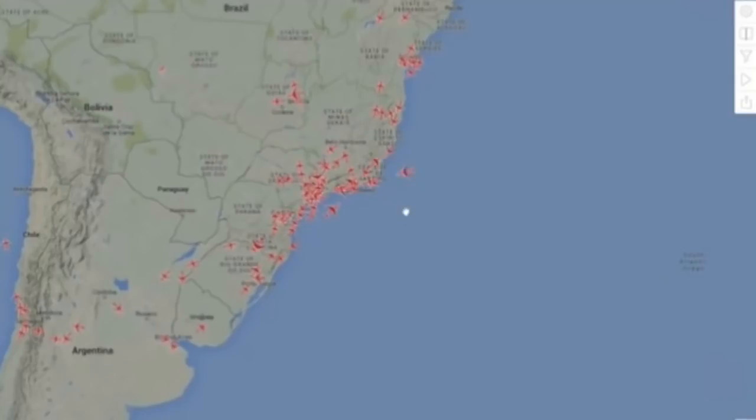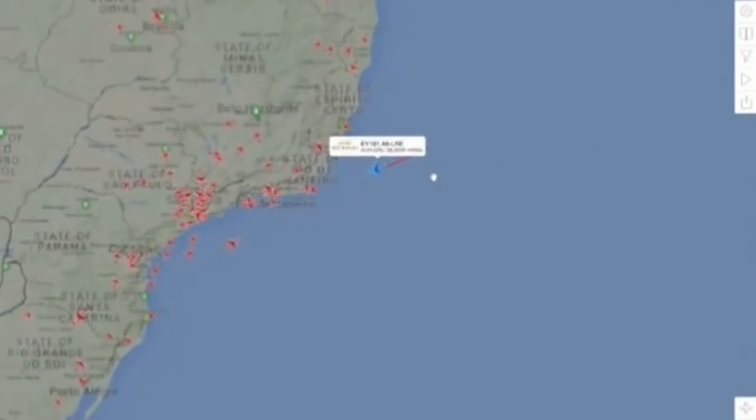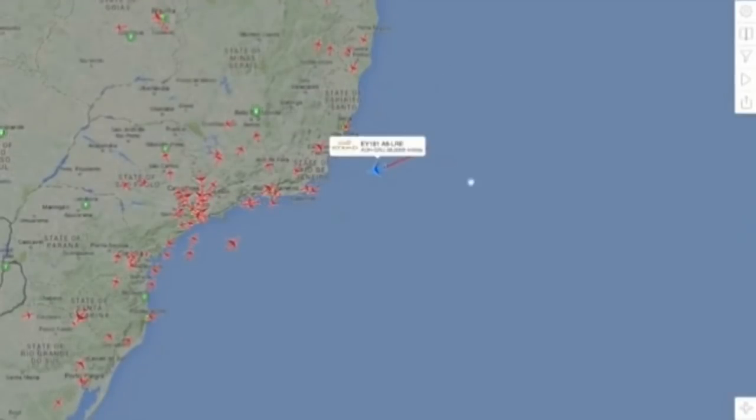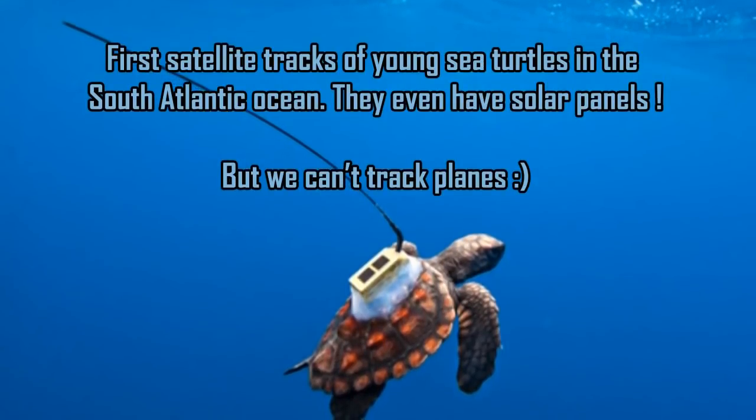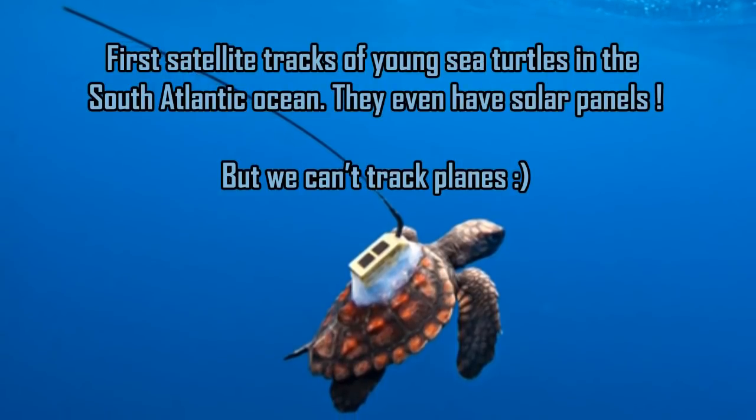This guy. We should have saw him before when we were tracking the other plane. And when we were tracking this plane that's heading to Rome. But this guy, when we were tracking the plane headed to Rome, he wasn't even on the map. He's coming from Abu Dhabi. It's in the Middle East. He's been in the air for what, 12, 13, 14, 15 hours? He's been in the air for 7,000 miles, and we're just picking him up right here. We're just picking him up in the middle of nowhere. Look. First, satellite tracks of young sea turtles in the South Atlantic Ocean. They even have solar panels. But we can't track planes?